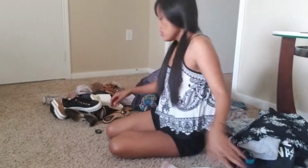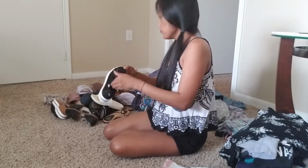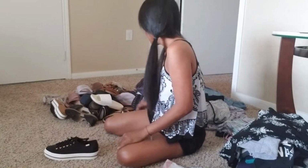And let's go on to the shoes, which ones I'm going to put on Poshmark and which ones I'm going to donate.